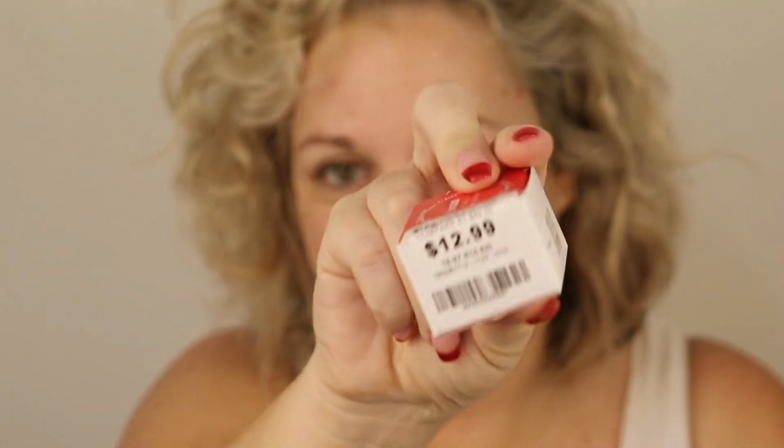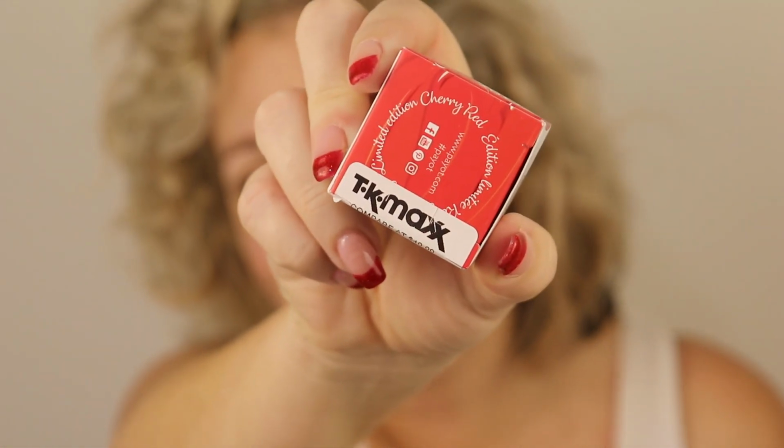And yeah, so let's jump right into this box of new to me goodies and see how we go. Right, so a lot of this stuff is from TK Maxx, so it's got the TK Maxx stickers all over it. I know in the US it's TJ Maxx, but here in Australia it's called TK Maxx. So it is what it is.